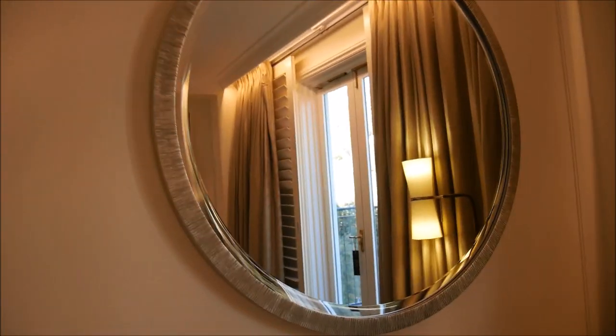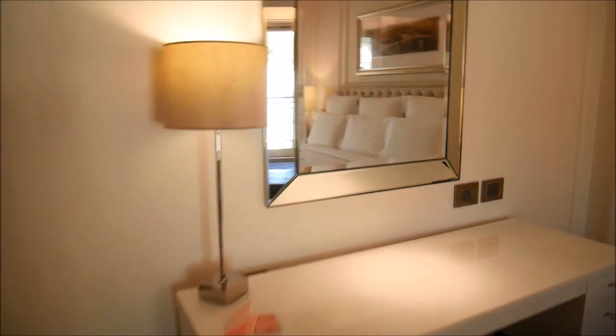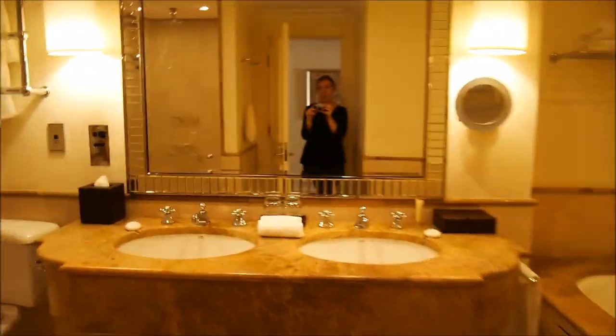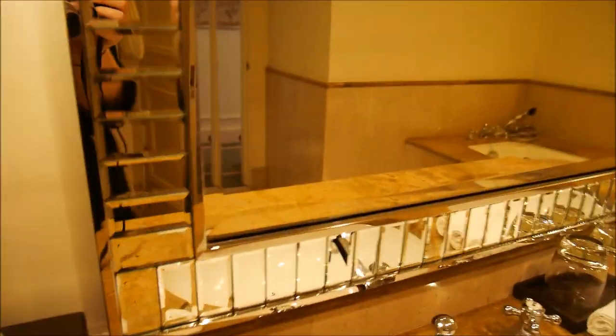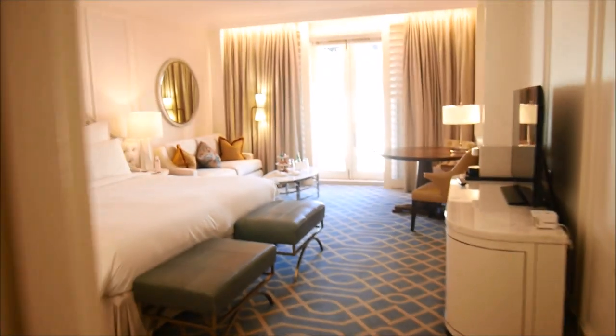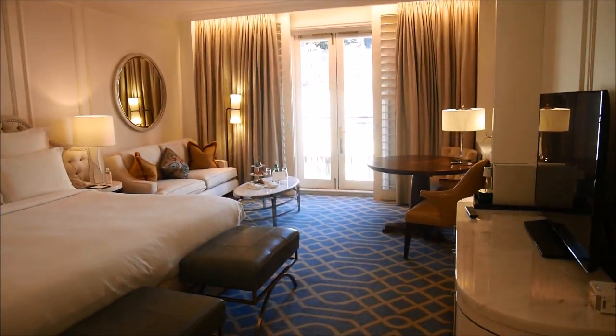And look at the mirrors. I just want to show you all the mirrors because the mirrors are so beautiful. Look at this one, just the detailing everywhere. So much detail. And then this one, it's just so simple. And then in the bathroom, even look at this mirror. I just love it. Okay, anyway, so one last look at the room for you all. Here it is, and that's it.